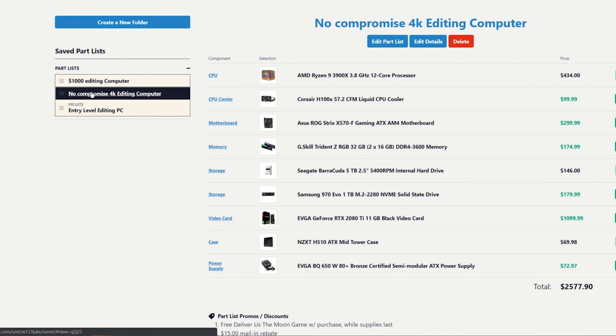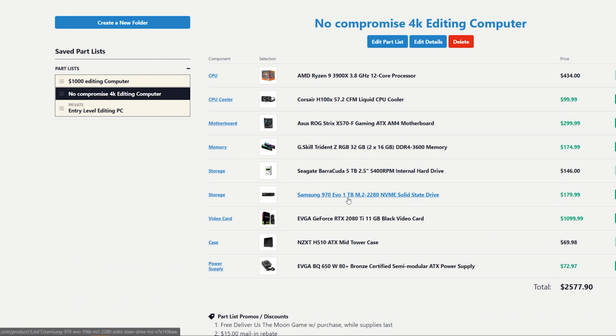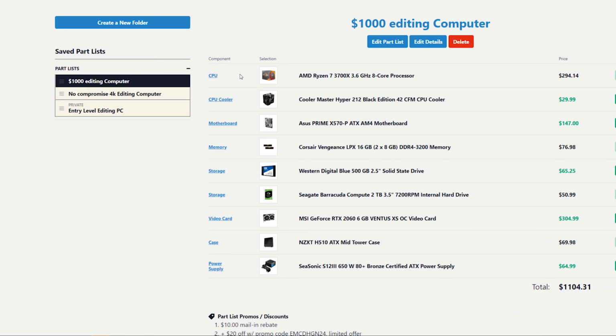Alright, and then power supply, I just went with an EVGA 650 watt power supply, all black cables. Now this one is semi-modular, if I remember correctly. Yeah, this one's semi-modular, so that's good. Honestly, the best bang for your buck is probably the $1,000 editing computer, if I had to guess, because you still get that Ryzen 7 with 8 cores and 16 gigs of RAM, which I think will cover you pretty well.